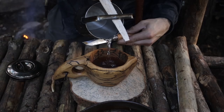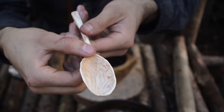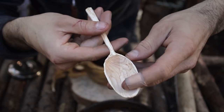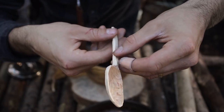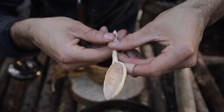Not bad. So earlier this morning I didn't actually film because I wanted to enjoy the woodlands and not worry about filming, and I finished carving my spoon. Yes, it's not a perfect spoon. I did actually bring a bit of sandpaper with me, but that's what it looks like.